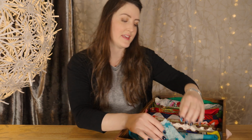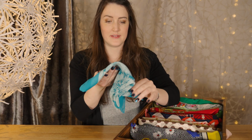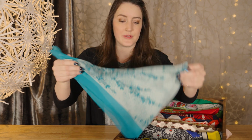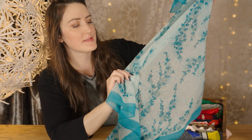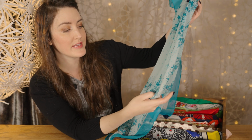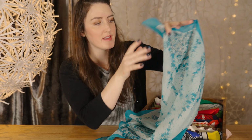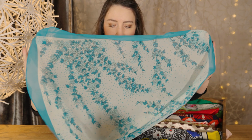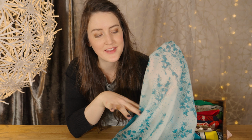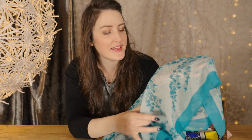We'll start down here at the first one, and it is a lovely light blue color. It has some kind of foliage with berries, a little sprinkling of dots, and then the edge is completely framed with a darker blue, which I think is really nice. It has a lovely opaque look to it, so you can still see the form underneath the scarf, but it's a little bit obscured, which I think adds a bit of mystery, and I really like that.